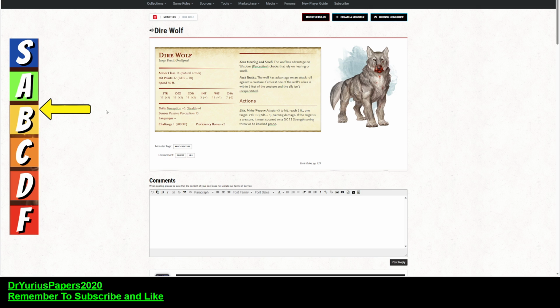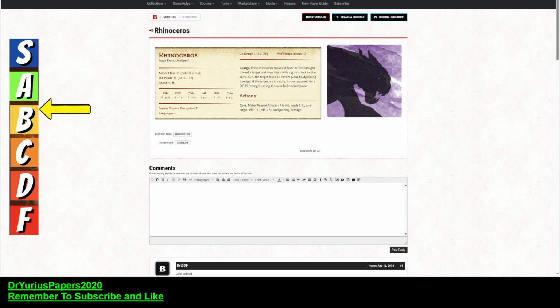Direwolf, challenge rating 1. It's got a speed of 50, can't fly. It's got pack tactics. That's about the only thing. It has advantage. You do not get the advantage. Pretty decent strength. It's got a bite attack, but again, not as important as you think it is.